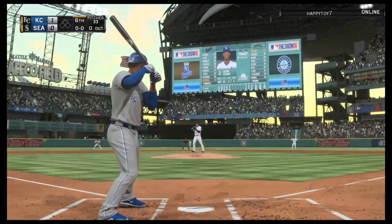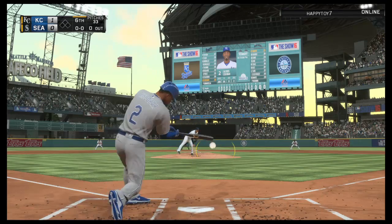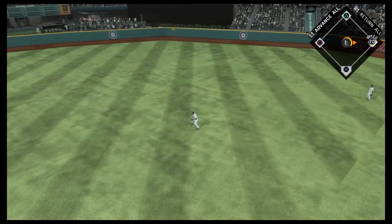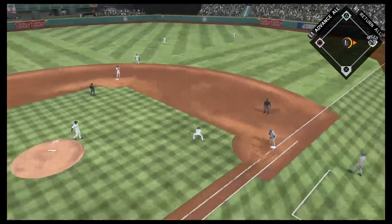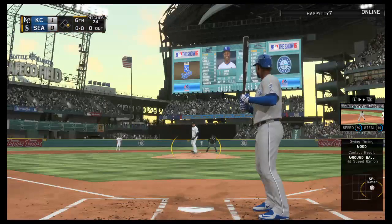Alcides Escobar makes his way to the box to lead us off in the 6th inning. Alcides Escobar. Ground ball sent back up the middle. He gets dirty, but he can't get there, and it's into center field. Gerard Dyson will come forward now. He has flied out and singled so far.